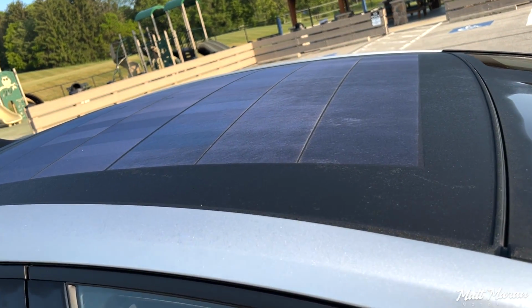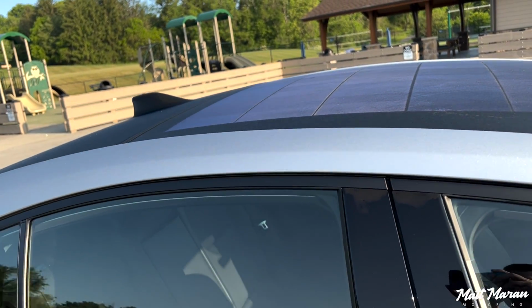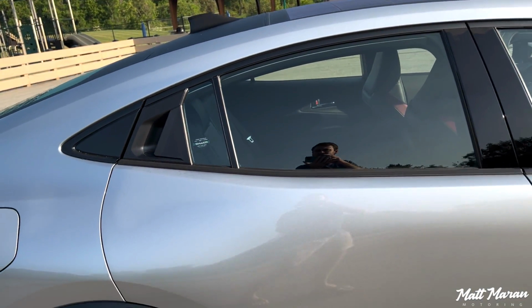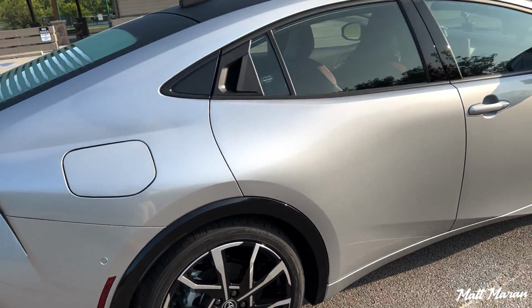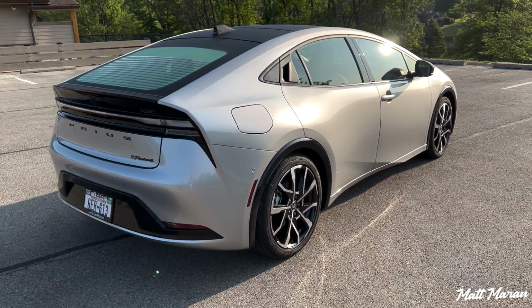So the one big cool thing about this one in particular is it has the solar roof. So I was able to do a test and see just how much range you can actually get from the roof. Whenever it was delivered to me, it didn't have any battery charge, so I got a chance to charge it up from basically 0 all the way up to 100%. And on just a normal 120 volt house current plug, I actually charged up in 9.5 hours. They quote 11 hours, but it only took me 9.5 to get that full charge.